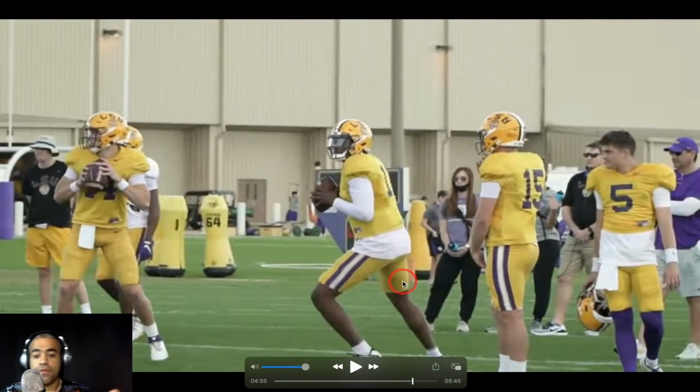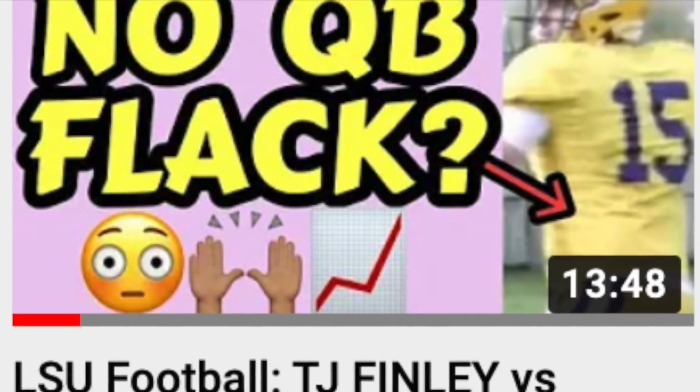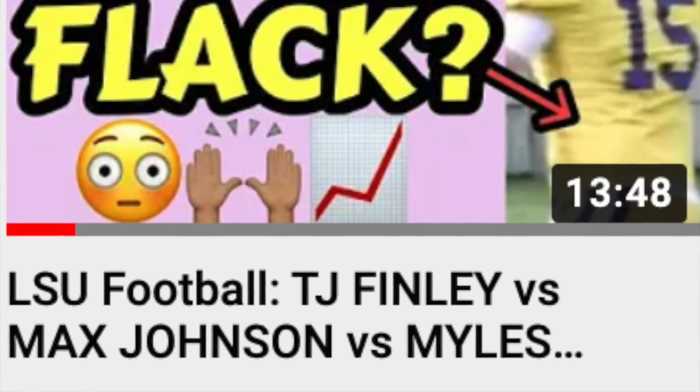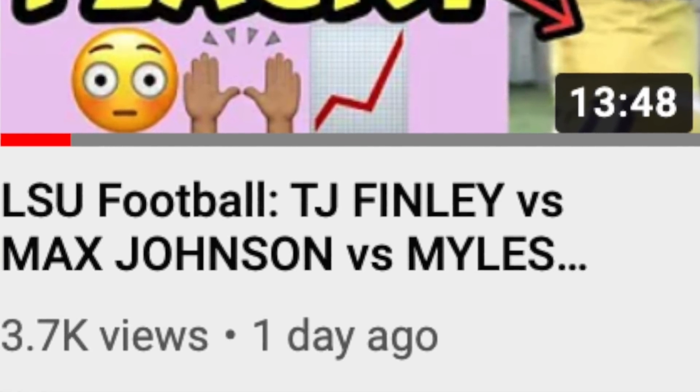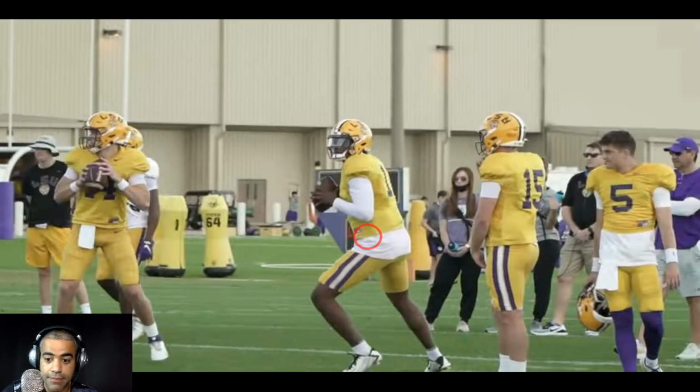Based on our video from Monday, or earlier this week, it was just an observation. Now, what I like is that a lot of you didn't freak out over my analysis of all four of these quarterbacks. It is interesting that of the four quarterbacks, only one of them wears a flak jacket in practice, and that is TJ Finley. He's also the only one that wears a visor, but, to each their own. Each person has their own way of practicing.